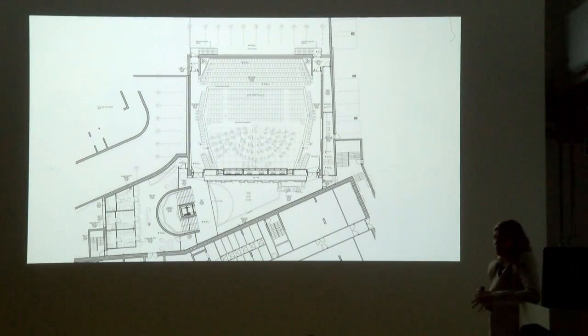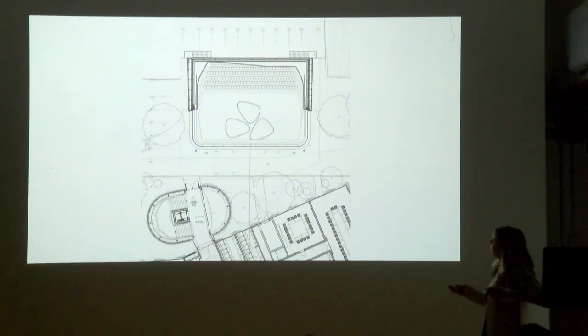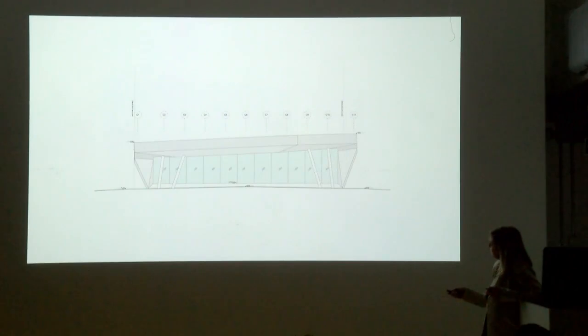We had to be able to change from conference to wedding venues to rock and roll to classical concert. The main use is classical concert. And they are now developing a wonderful program with the Berlin Philharmonic coming and Barenboim coming. And so it's all very exciting in terms of the kind of program they're developing. So lower floor, this is the ground floor with the passage, the acoustic reflectors and the balcony levels.